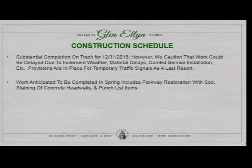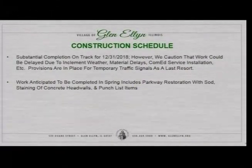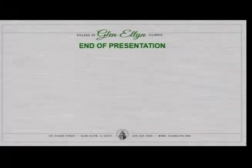We're staying positive. Work that will be completed in the spring would include the parkway restoration with sod, staining of the concrete head walls, and then any punch list items. So that concludes my presentation. If you have any questions, I'd be happy to answer them.